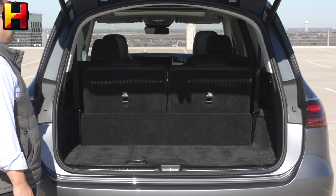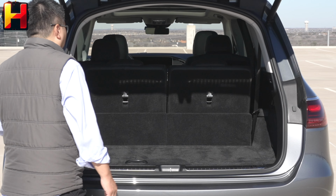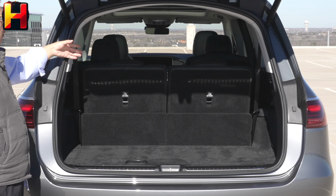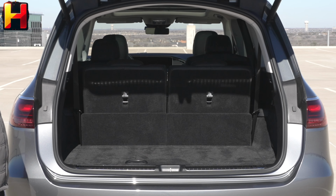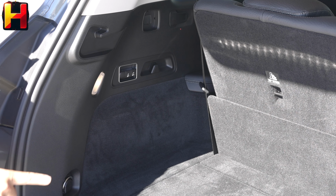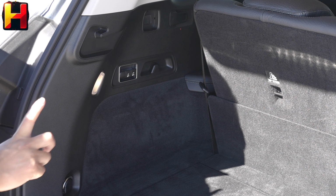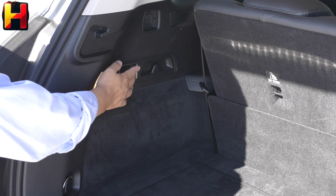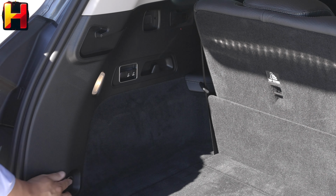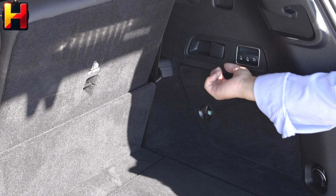When the 3rd row of seats is opened up, the space in the trunk is a full arm's length deep below, while the space above is relatively tight. There's a light here on the left, which is the only light in the entire trunk. That is a bit unusual for a Mercedes-Benz, and above that is the button to fold the 2nd row of seats down. There's a thicker hook over here. There's a hook underneath. On the right, this is the 12-volt charger socket.